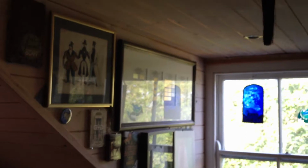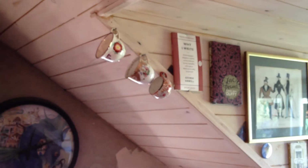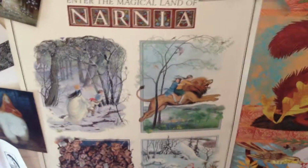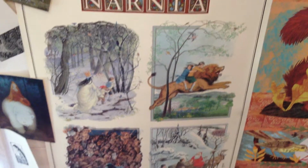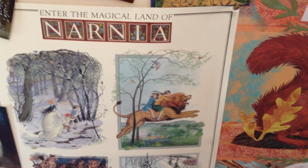There are pictures hanging up. There are brushes hanging up, and for some odd reason that I cannot explain, there are cups hanging up as well. And posters, lots of posters. This is a beautiful one that I got, I think I got it from a bookshop somewhere a long time ago, and it's Narnia. I love Pauline Baynes's work, I always have done.